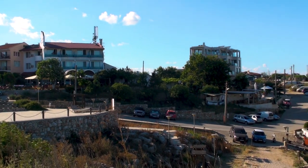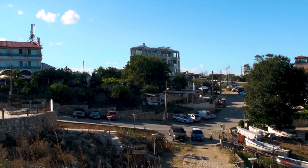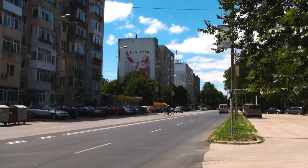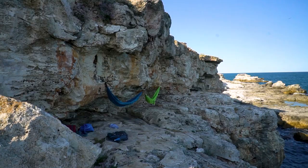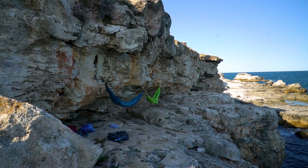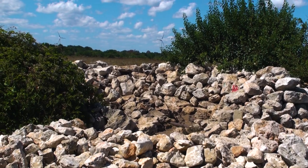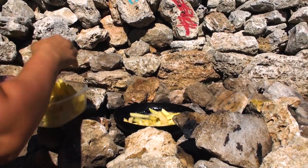Regarding accommodation, you have many options. You can stay in a guest house in Tyulenovo, or if you want a bigger city, you can stay in Krivna. Or simply, you can even camp at the Crag. At the Crag, they have this never-ending fire, which you can use to cook your food.